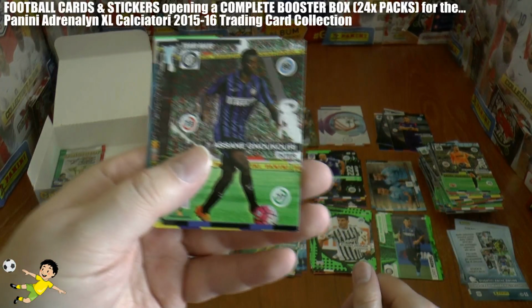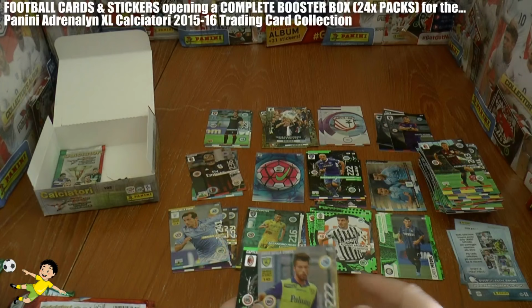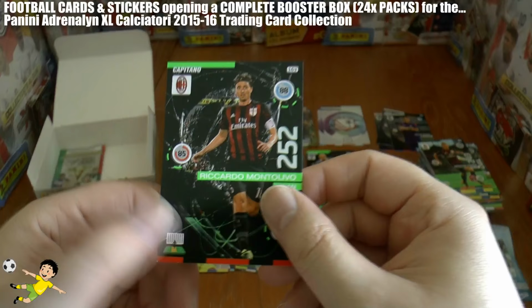Here we have Nucori, right youngster with a big future ahead of him at Inter. Paganini, Dainelli, and Keizuki Honda. Then we have fans' favourite, Cesar of Chievo, and Captain Montolivo of Milan.